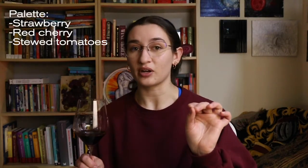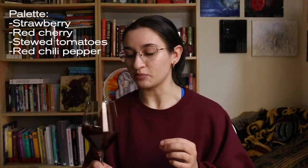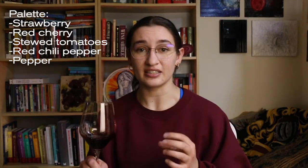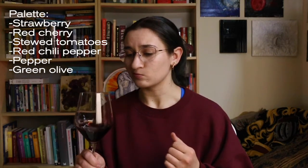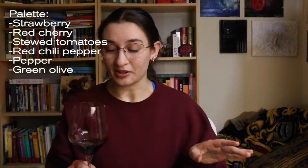Ooh. Okay. Impressive. So first of all, the strawberry and the red cherry and the stewed tomatoes came right away. I got a little bit of a hint of a red pepper, but like a red chili pepper. Not intense, kind of mild, but it was the spice that was there. Also got the pepper. In terms of the olive, it did come through as kind of a green olive flavor towards the end too. So really cool. It's honestly delicious. I think this would complement. Anyway, we'll talk about that later.